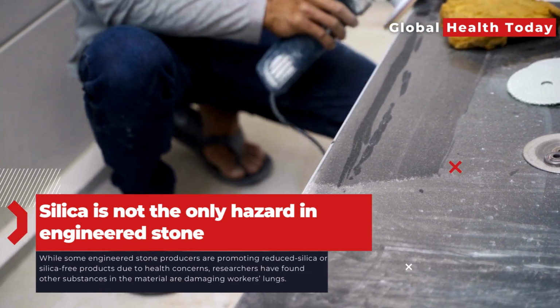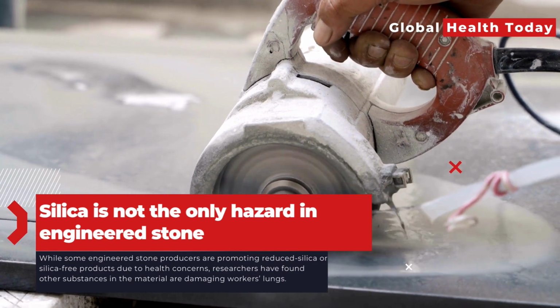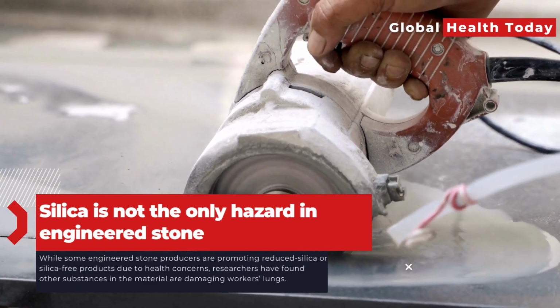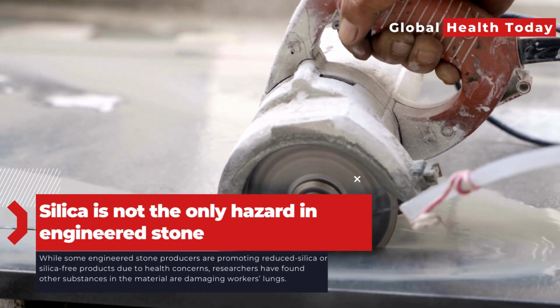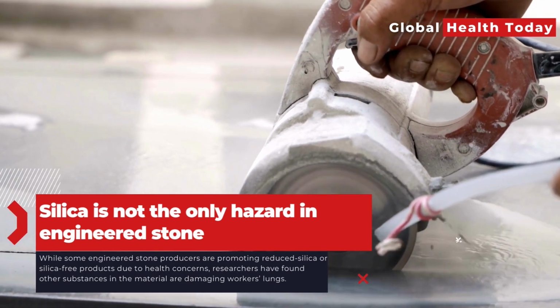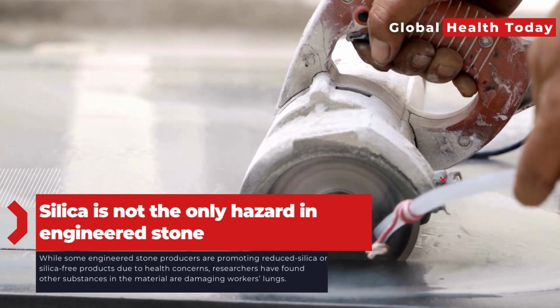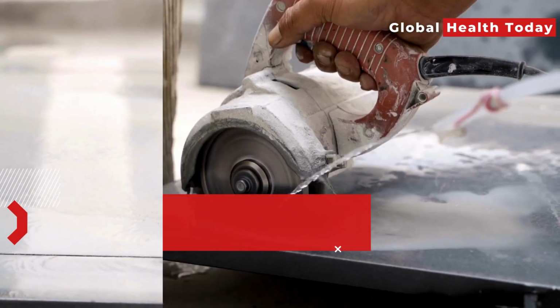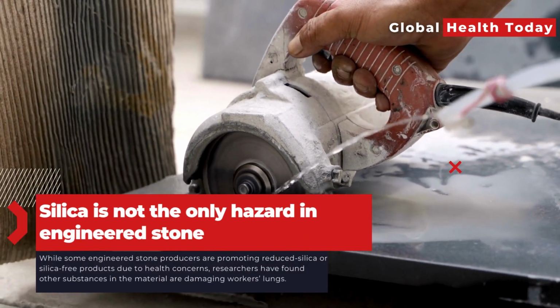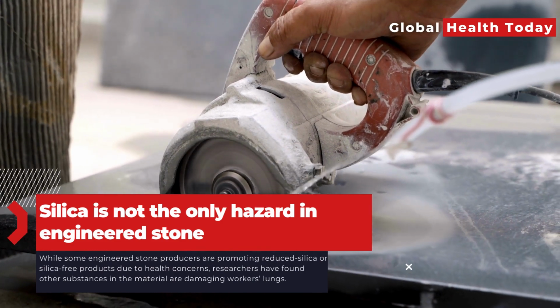during cutting and grinding, generating harmful chemicals. The research suggests significant implications for newly emerging stone alternatives, particularly those labeled as reduced-silica or silica-free. Earlier research showed that processing engineered stone can expose workers to high levels of respirable crystalline silica, a known carcinogen.